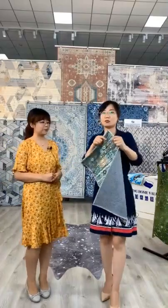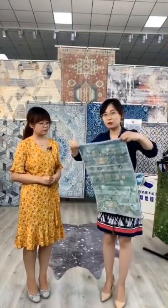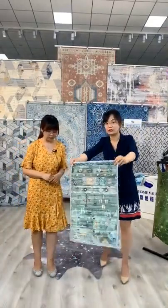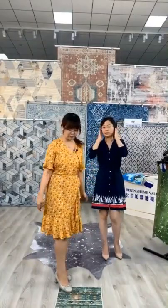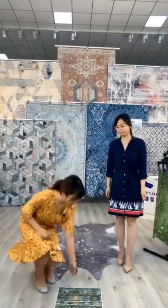Also, it is heavier. Why do we add a gray backing here? It will be heavier and will lie flat well. You can try it on this one. Yeah, it is flat. And it's perfect.